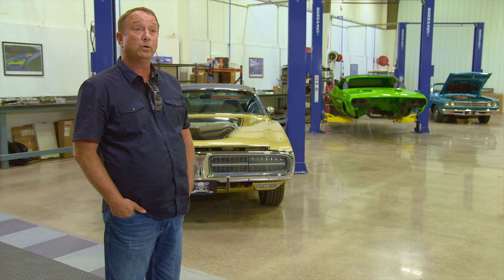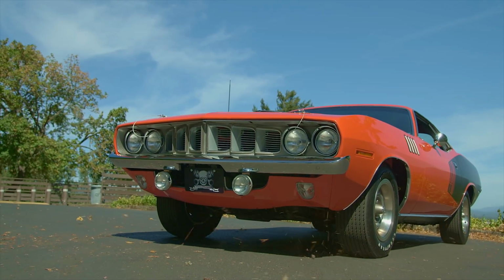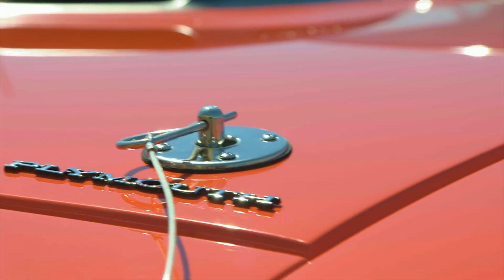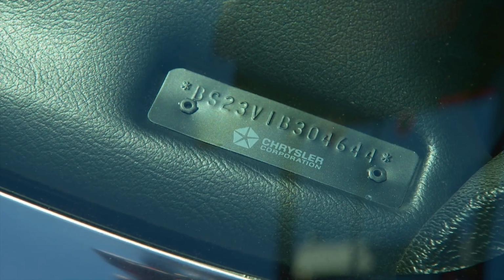My name is Tim Raudebush. I'm from Reidsville, North Carolina, and I am in Springfield, Oregon, because I am the proud owner of the Phantom Cuda. We all get caught up in thinking this is about us, and it isn't. It's about the car and the lives of the people that it has affected in the past and in the future. So I want to thank you all. If you're ready to see the most talked about 71 Cuda in the history of automotive brilliance.